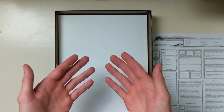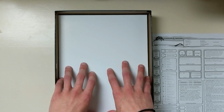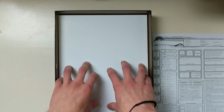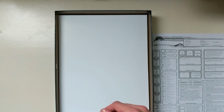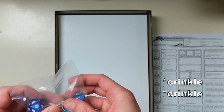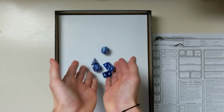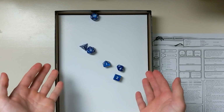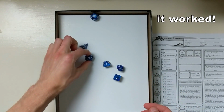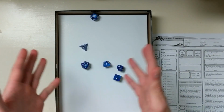Finally, there is this blank white insert down here that just kind of fills the bottom of the box. I think maybe they did this so you could carry around your player's handbook or something, but that's going to provide a great surface to roll these dice. All right, here we go. Whoa, 19. All right, you gotta like this video now.